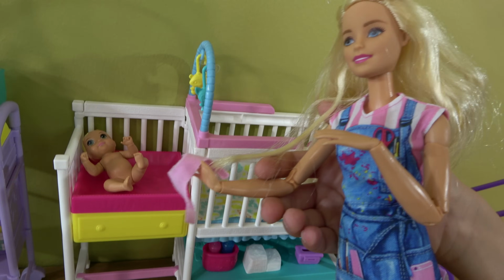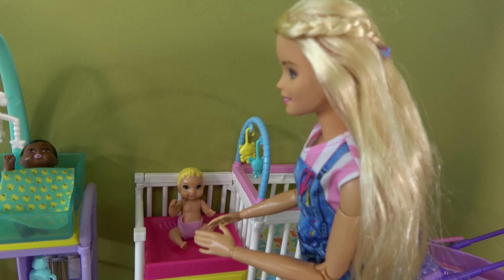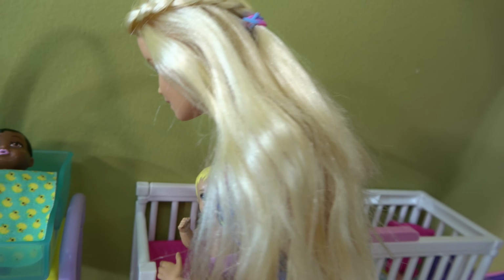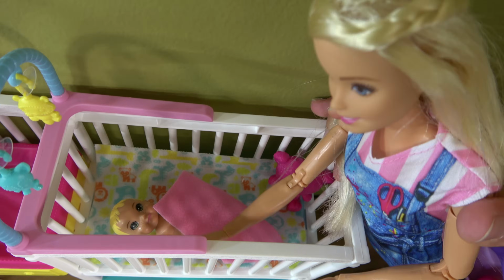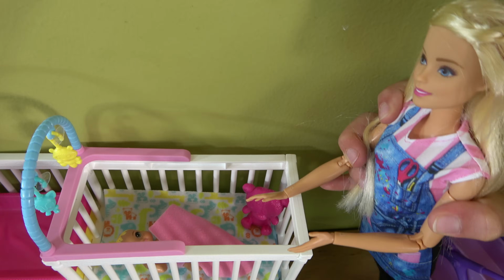All right, here's a new diaper. Let's put it on you, little one. Okay, little one, do you want to go back to the crib? Yeah, baby? Okay, yeah. Are you going to get your nappy? Yeah, you're going to get a good nappy. Okay, good night, good night.